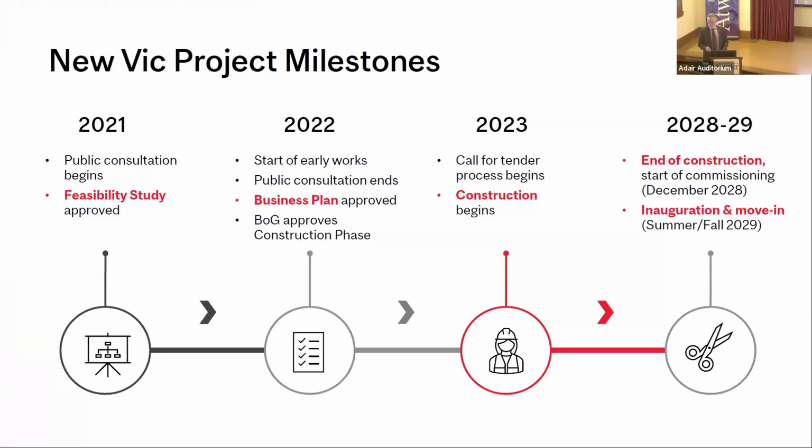So if you think about the New Vic Project, we're calling it the New Vic Project for now. There is a process. It is the revitalization of the Royal Victoria Hospital. The process started in 2014 when the original paperwork was submitted, and a public consultation in 21 and 22, to where we are today in 24. In 2022 was our first work on decontamination. We needed to take out a lot of stuff, asbestos and other things, and that took about 18 months.